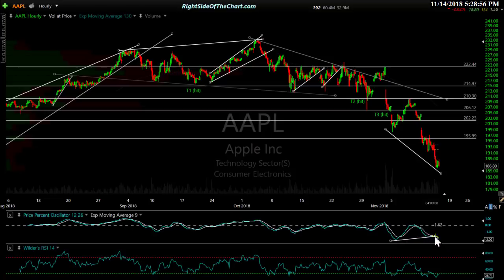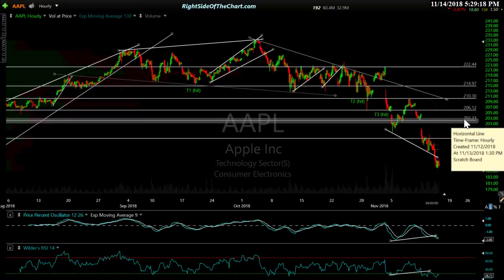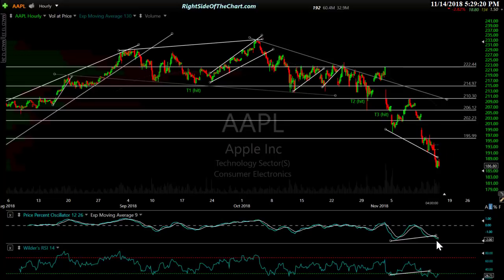I pointed this out in the trading room the other day and again this morning that Apple had bullish divergence here. It had it yesterday on the 60-minute chart. These lines are up here. This was when I first highlighted it yesterday. I said, look, there's a potential there. If Apple can reverse and confirm these divergences, we can get a rally up to about 202.23, backfill this gap right here. But what happened is Apple just keeps bleeding lower.